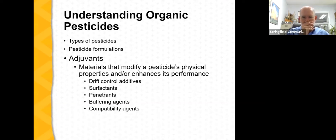Then we have penetrants, and an example of the use of a penetrant would be with an organic herbicide, where our goal is to help move that herbicide into the plants and get better control. We have buffering agents. These are materials that actually buffer the pH of the spray tank. And we have certain organic pesticides that actually lose effectiveness if the pH of the spray tank is too high or too low. A buffering agent helps keep the mixture pH right where it needs to be. And then there are compatibility agents. These are materials that are added to mixtures of organic pesticides to make sure that they will work well together, to make sure that when you mix them together, they don't cause an adverse reaction.